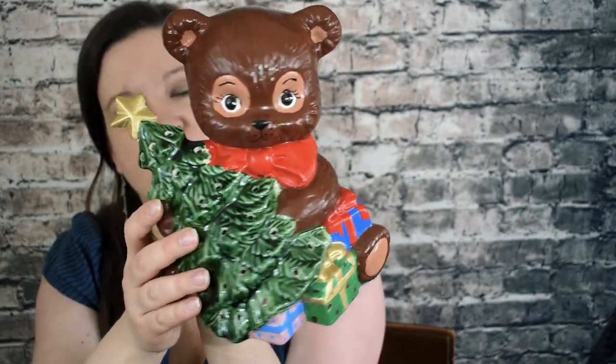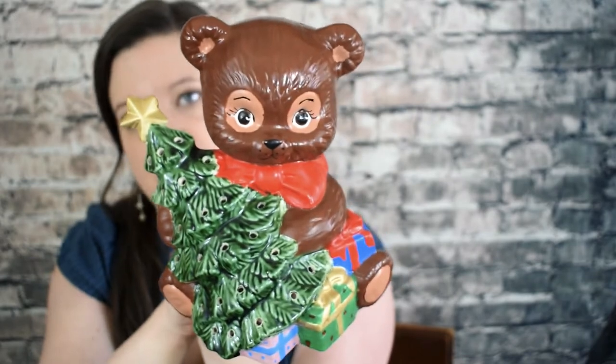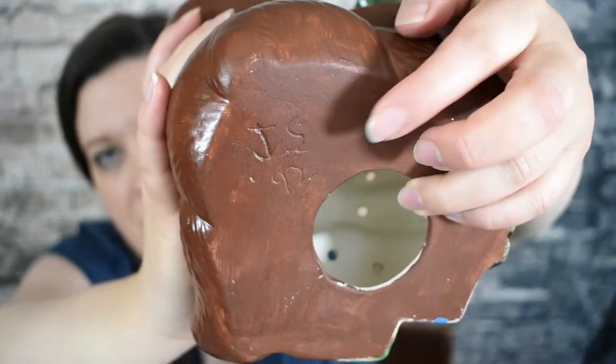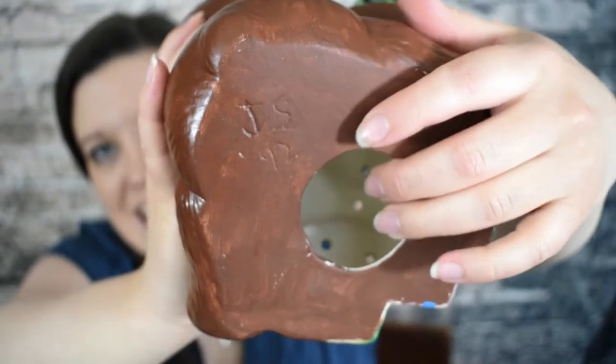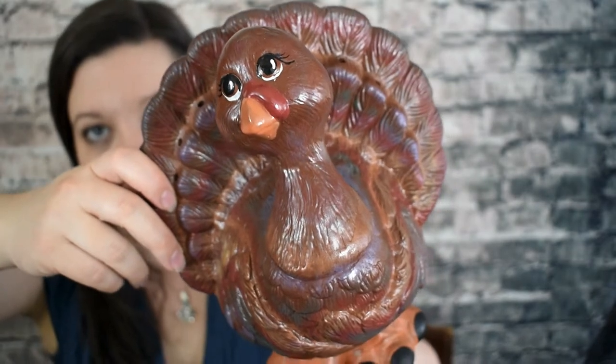There's a couple of nicks to the paint, especially here on the back where the light goes in. I think this will look great with all of the other vintage ceramics that I have. I like to light them all up for the holiday. As you can see on the bottom, this was signed by the person who made it, and it is signed 1992. I also found this adorable turkey.